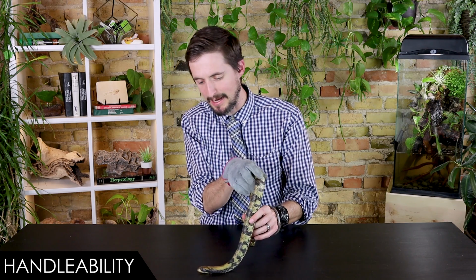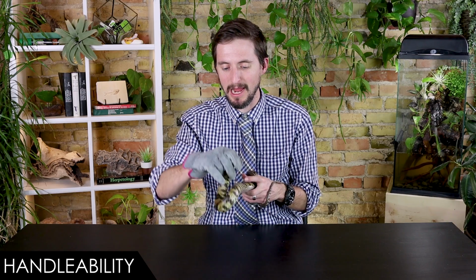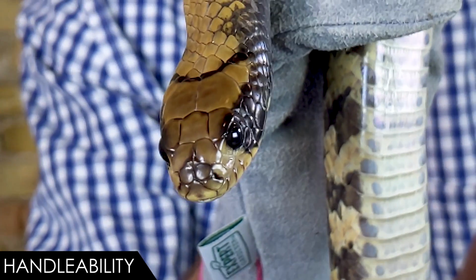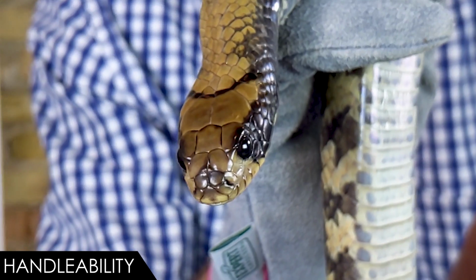Honestly, I'm not as worried about bites when handling him as I am when getting him out of his enclosure, just because their feeding response is powerful. Honestly, I don't think I've ever seen a snake with a feeding response like this. They will just absolutely launch themselves at food and thrash about everywhere. It's incredible how much they like food. And so you've got to be aware of that whenever you go into the enclosure, that you've got to make sure that they don't think they're being fed, because man, can they attack hard and fast.